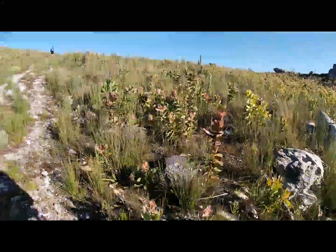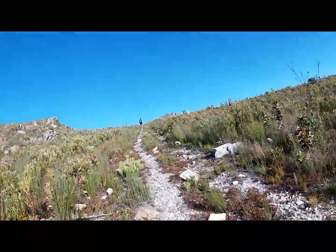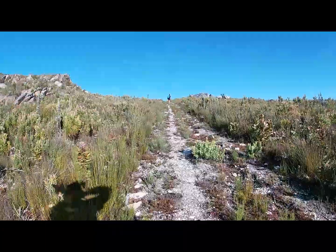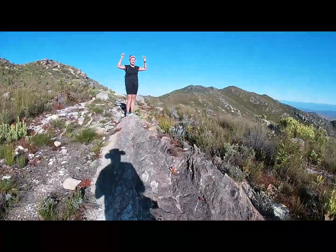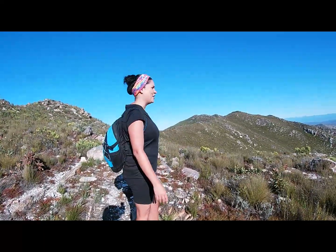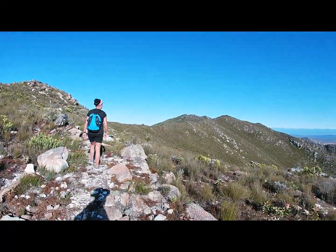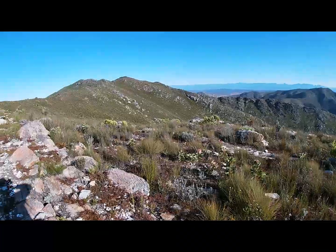Hope that comes out. Not far, and we will be at the top of this section. I'll record in a minute or two, when reaching the top section. 5.5. Yeah, 5.5. Yolandi's first year climbing. Yolandi has made it. More people have made it.